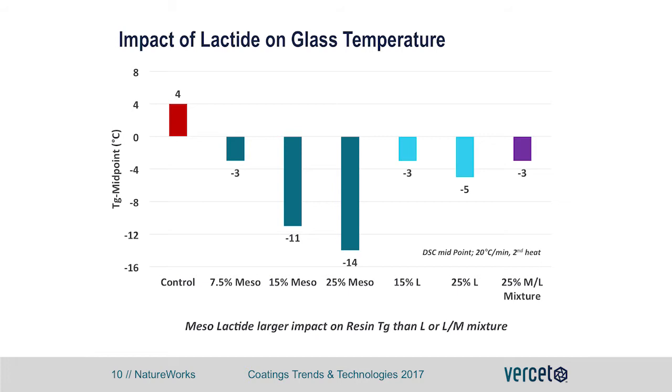And then, being a chemist and you mix things, we looked at mixtures of a meso and an L, and in fact it was kind of interesting. It looked like the L dominated the glass transition behavior of the resin, and even though this is at a 25% incorporation of total lactide, it's very similar to 100% L as opposed to 100% meso. And that was reproducible, because initially it didn't seem to make sense. So that was a surprising finding on the resin. So again, the conclusion there is that the meso has a greater impact on glass transition temperature of the resin than L.